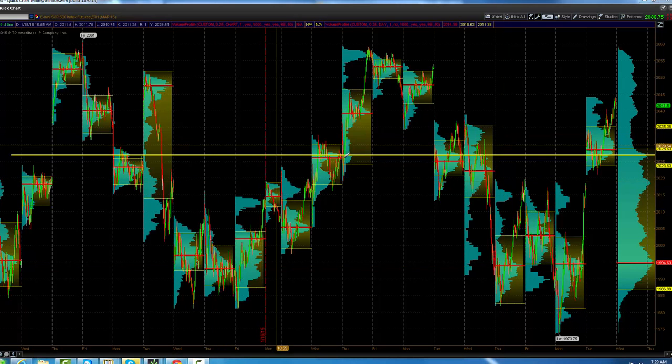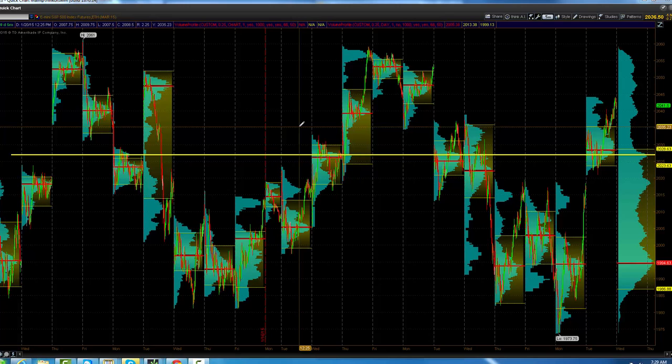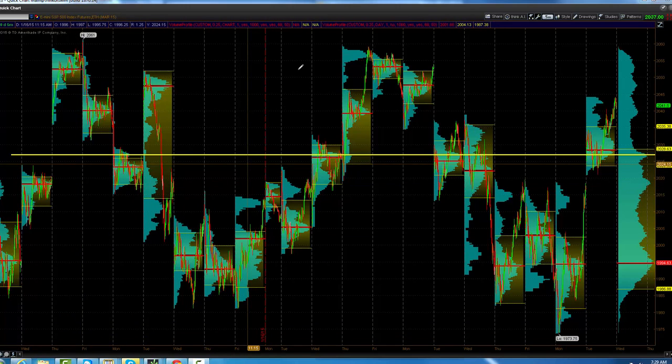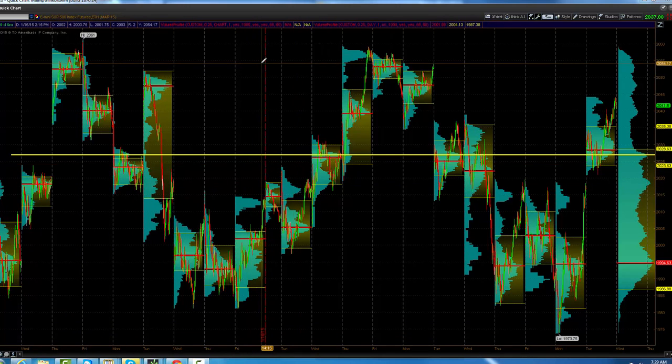All right, so this is the day profile. I know, broken record, here we are. We've had one close now above this 27 area, which is the 50% retracement from the December 16th low of 19,061 and the all-time high up at 20,088.